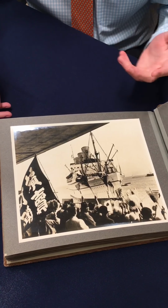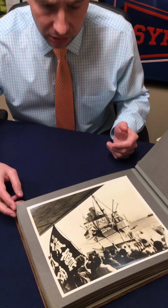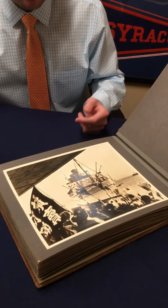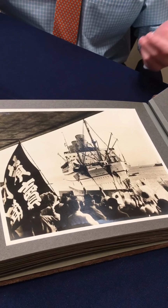So the rest of the book, there's about 20 more pages here. Really great photographs. They're a little larger than 8 by 10 size, showing this is the boat they arrived in from Japan. Obviously, in the 1930s, there's no air travel, or it was very limited.